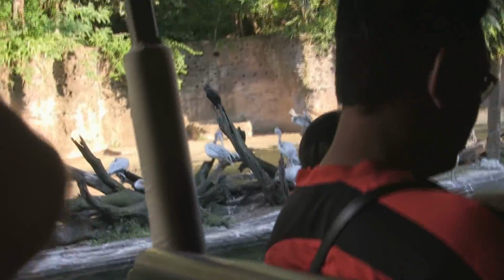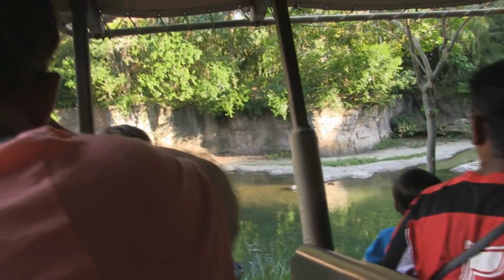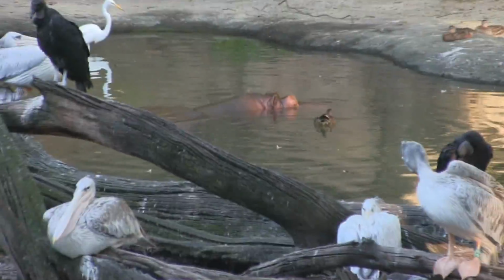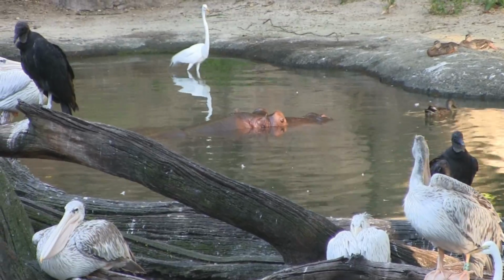Those gray white birds that you see on the island, those are pink-backed pelicans. They aren't pink right now, but they will be during mating season. Oh, I think there's a hippo there. Yeah, look, in the water. Hippos like to spend most of their time submerged underwater like that, and they can hold their breath for 8 minutes at a time.